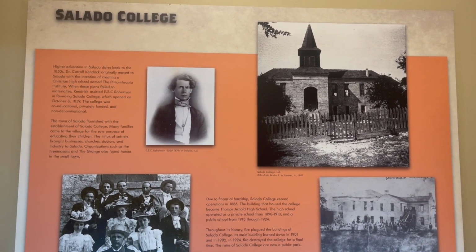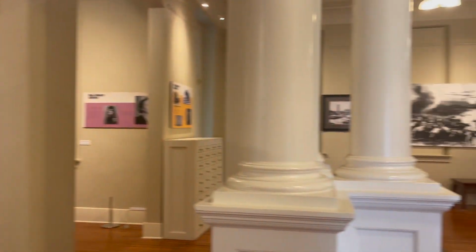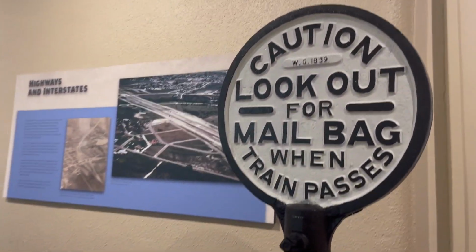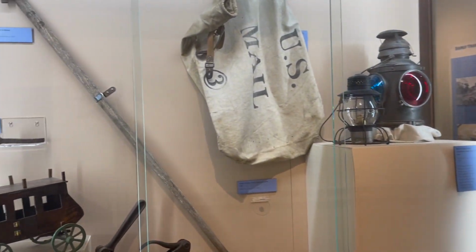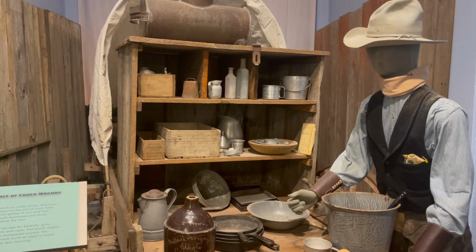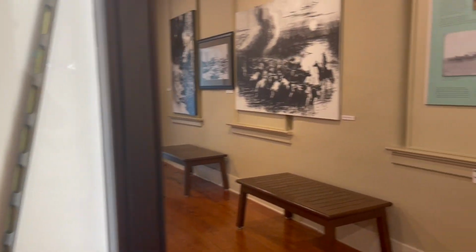But the rest of the museum gives you a history of the area, local history such as Salado College and some other things, and some local people and some of the local natives that used to live here. So if you're interested in the history of the area, this museum definitely teaches you a lot about it. It lets you walk around, see some of the artifacts. It explains what those artifacts are and why they're famous or important to the history and heritage of the county, just such as this chuck wagon and these artifacts from different people.